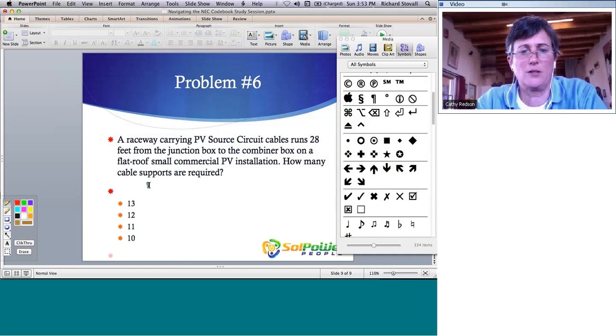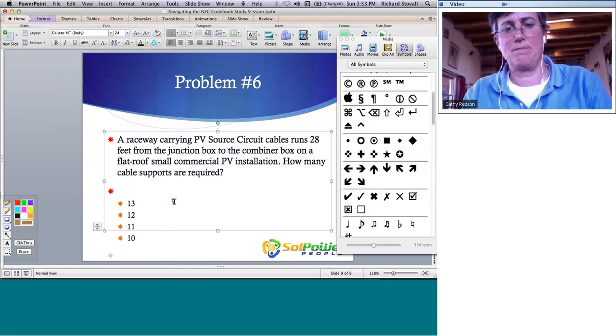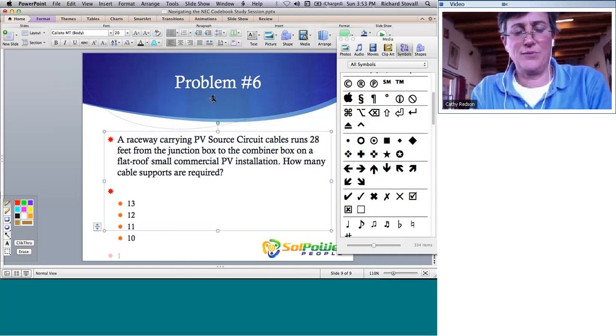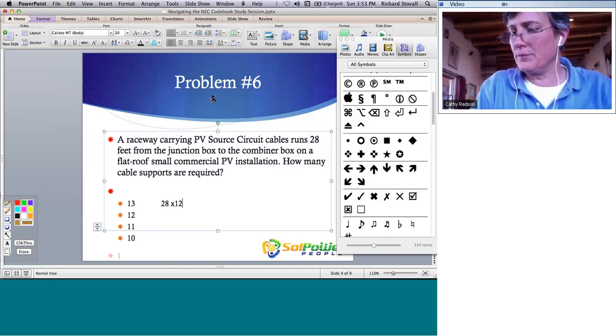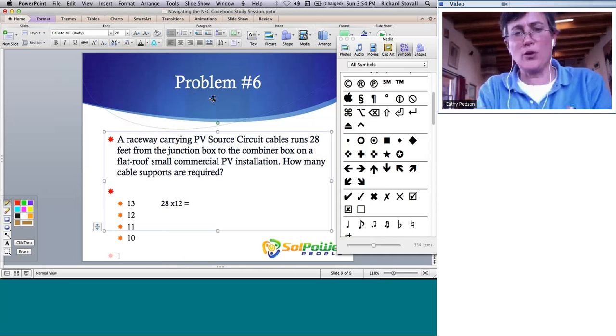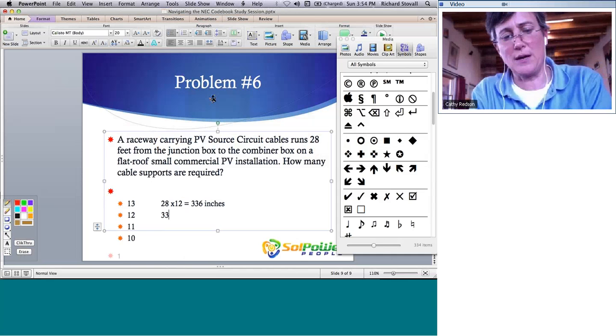So in solving this problem, let's multiply it out. If I have 28 feet, 28 times 12 gives me how many inches that is: 28 times 12, 336 inches, okay? So my first support is going to be 10 inches from there. So I've got 336 minus 10 is my first support. That's 326 inches after that.